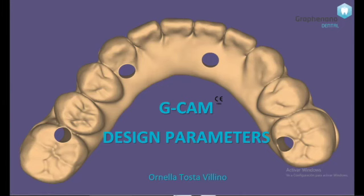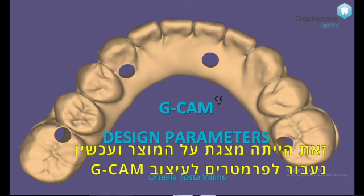Okay, so that was an introduction about our product, and now we're going to start the GCAM design parameters.